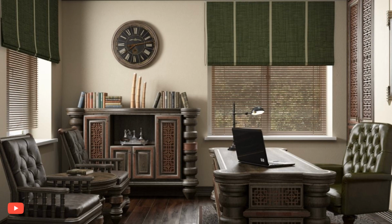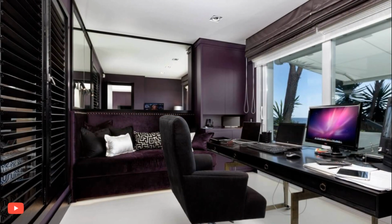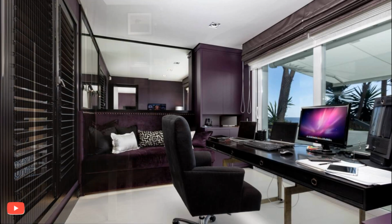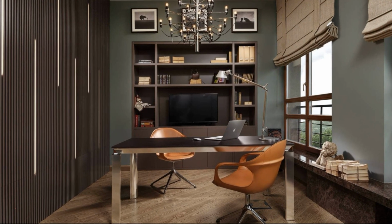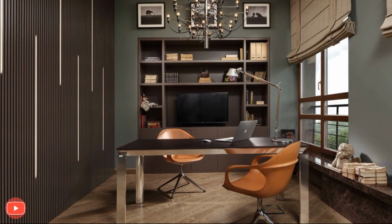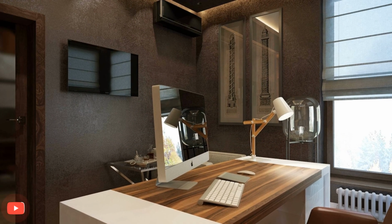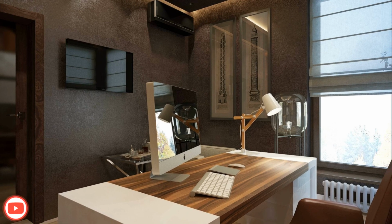A modern home office design is a dynamic and functional space that adapts to the needs of remote work and creative productivity. With the rise of remote work and the importance of having a dedicated workspace at home, modern home office designs emphasize efficiency, comfort, and aesthetics to create an inspiring and productive environment.